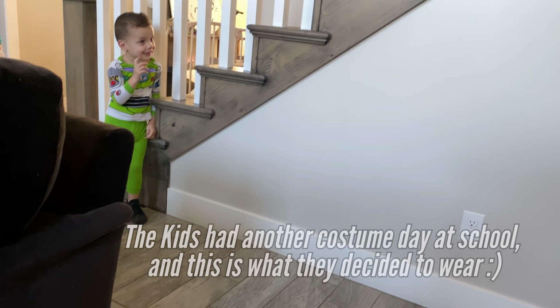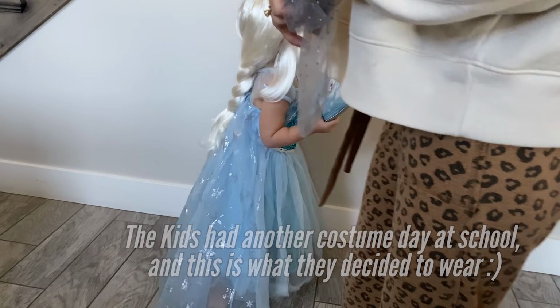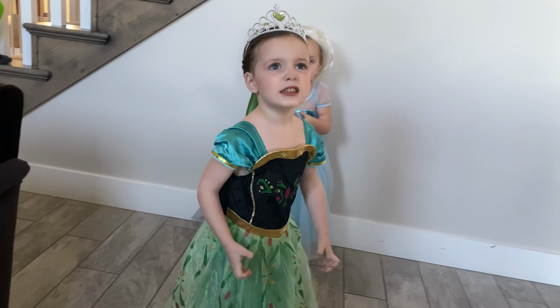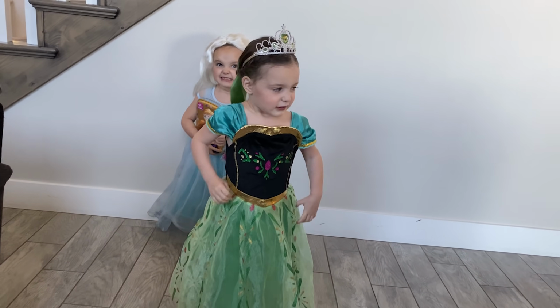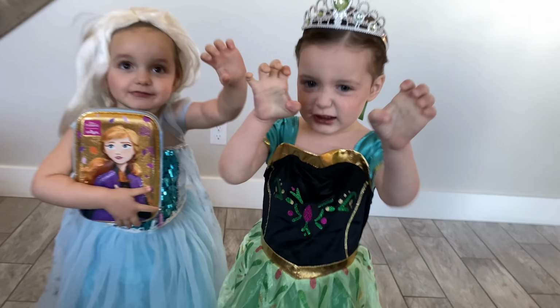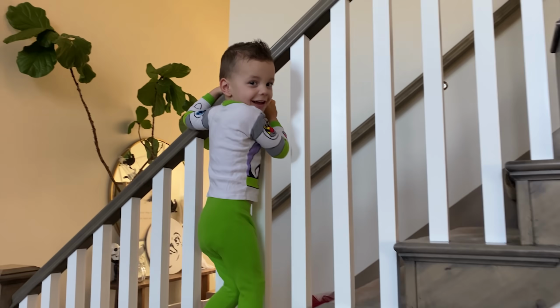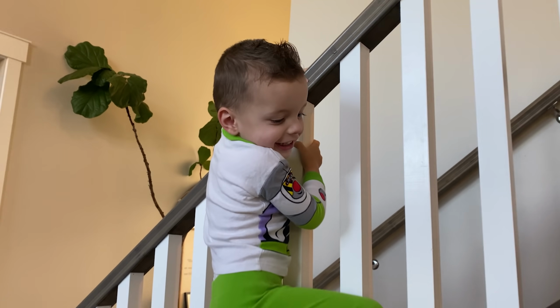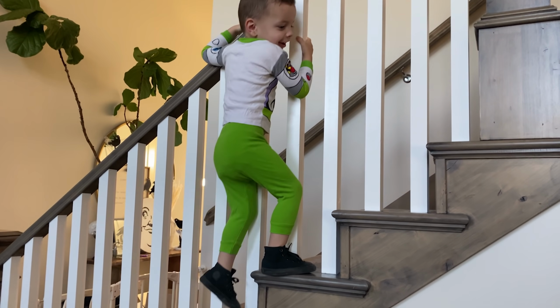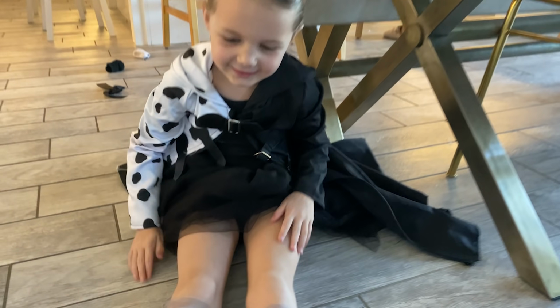We're headed to school, school day. We got Elsa. Woo! Raya, come here. Got a leopard in the wild. I got her. We got, oh, scary Anna. Ha ha ha. And we got Buzz Lightyear. To infinity and beyond. Okay, Buzz Lightyear, you can't really fly. And Gemma is sparkly and becoming a gorilla girl.